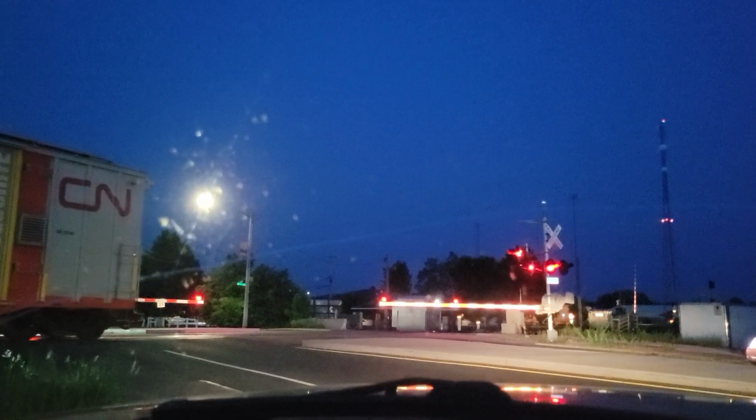As the last sand load. And once again, CNIS 412-060 is the last of the S772. End of train device is going for the S772's return.